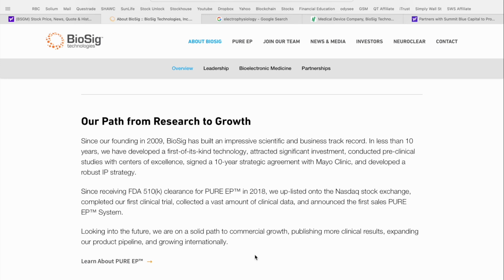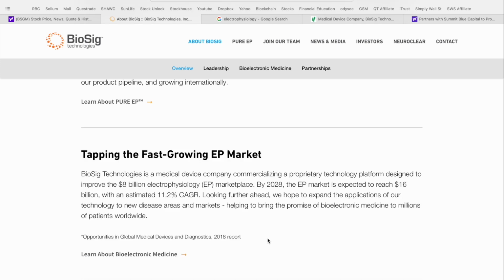So the groundwork, or the foundation, at BioSig Technologies has really been put in place, and now looking into the future, they're on a solid path to commercial growth, which we're going to discuss. They're publishing more clinical results, they're expanding their product pipeline, and they're starting to grow internationally. And that's exactly why I think this is the perfect time to take a look at this company as a potential investment opportunity. Now, in terms of that market opportunity, you can see tapping into the fast-growing EP market, which again stands for electrophysiology.